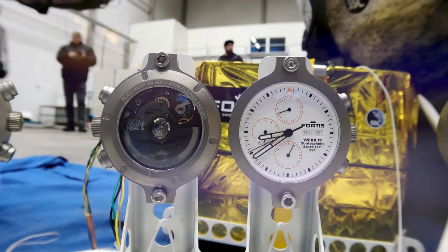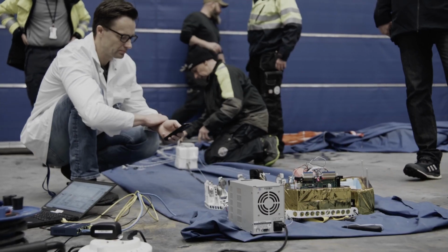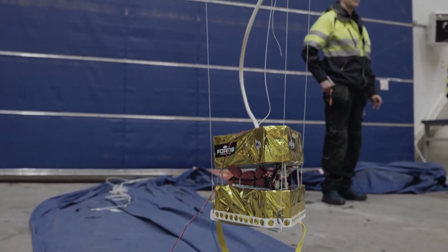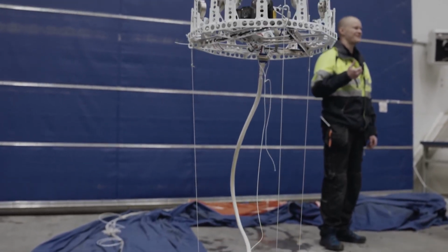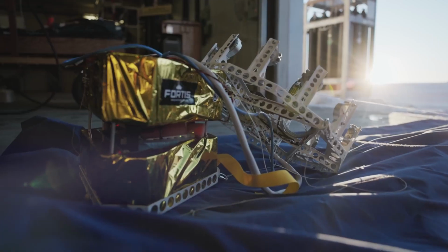It is always difficult to build something which has to survive under space conditions. Those conditions are so special. We have vacuum conditions, high temperatures, low temperatures, very low temperatures, and radiation. So everything has to be designed in a way that it will withstand those conditions for a long time. Everything around the infrastructure which you need to provide to test these watches in space needs to withstand the environment as well. So it is a challenge.